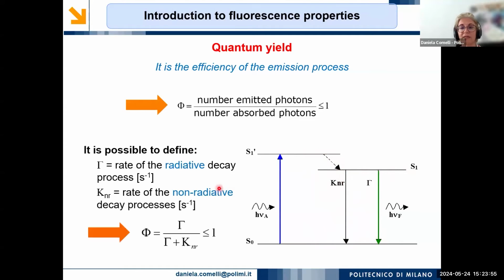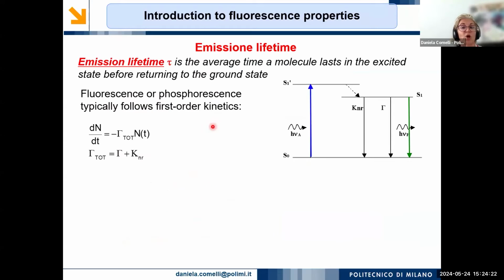And considering these two rates, it is possible to understand that the quantum yield is the ratio between the rate of the radiative decay process with respect to the sum of the rates of all the possible de-excitation paths. And obviously it is a number that is less than 1. This is the definition of the quantum yield. That is a very nice parameter to be measured, but it is not so easy to measure, because for measuring the quantum yield of a fluorophore, we need to do absolute intensity measurements that are never easy to perform. So we can consider also the emission lifetime.